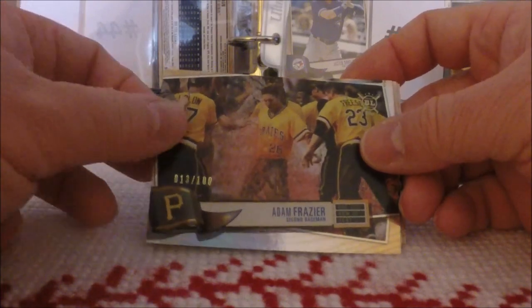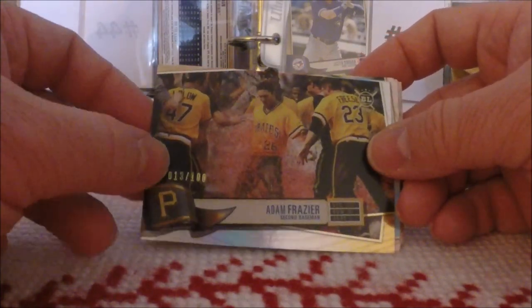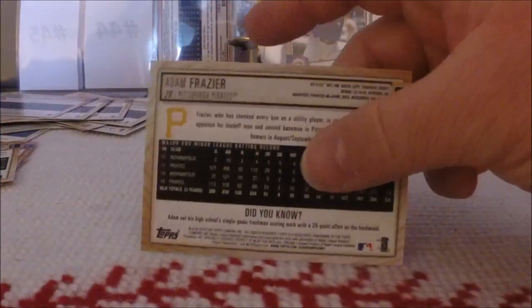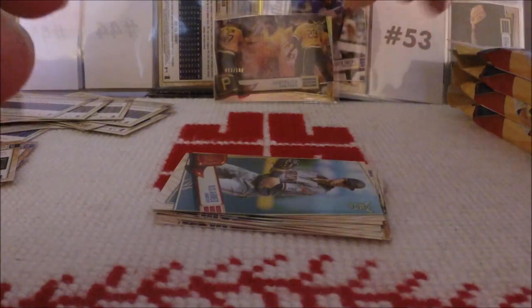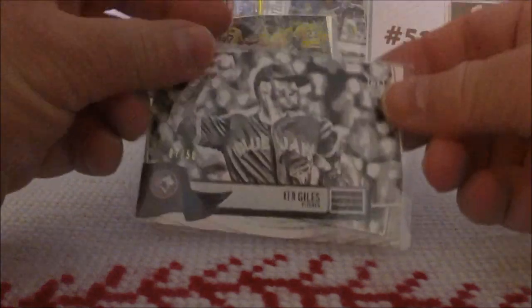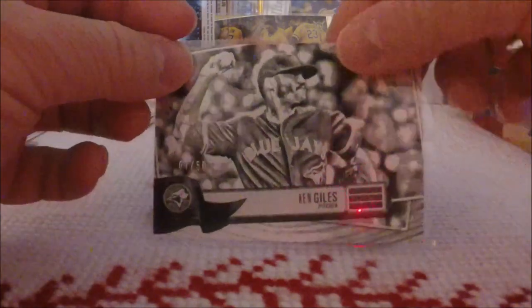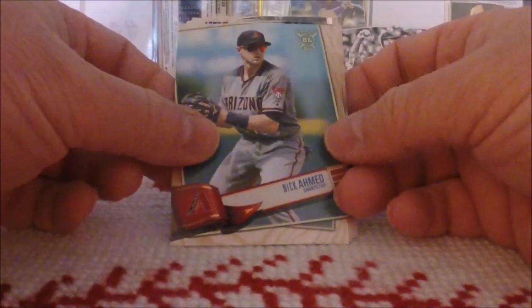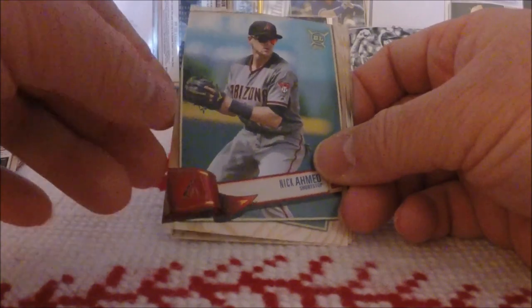We have some foil. Adam Frazier. Numbered 13 of 100. Heck yes, I will take that. Now, we did get a numbered card in the previous break in one of the blasters that we opened. This Ken Giles, numbered 7 of 50. So, if you're collecting parallels, there you go. That's two of the different parallels that you have to get towards a rainbow.